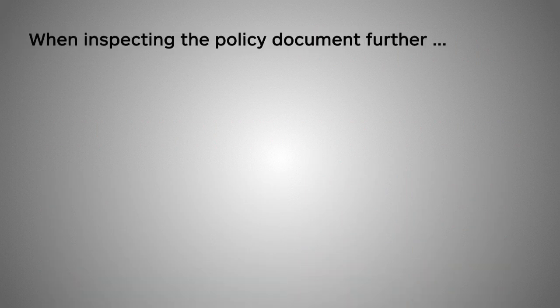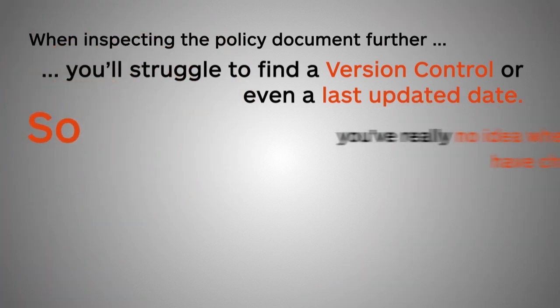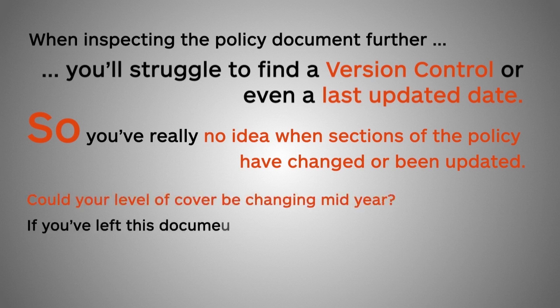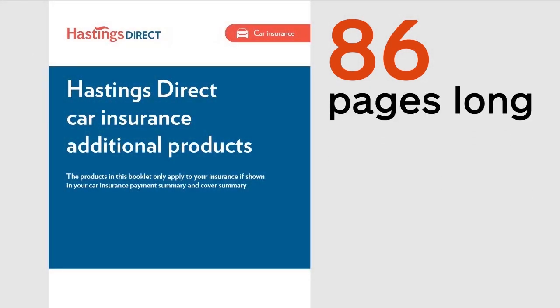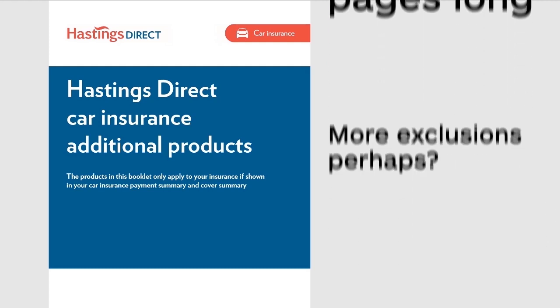When inspecting the policy document further, you'll struggle to find any version control or even a last updated date, so you've really no idea when sections of the policy have been changed or updated. Could your level of cover be changing mid-year? If you've left this document within your online account as I did, I guess you'd never know. There's another booklet you'll find within your online account too. It's 86 pages long, entitled Hastings Direct Car Insurance Additional Products. I dread to think of the exclusions within that one.